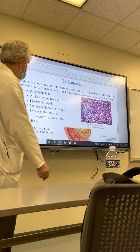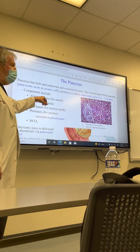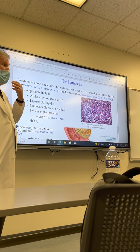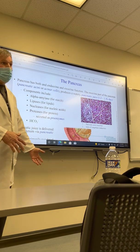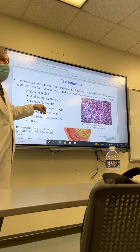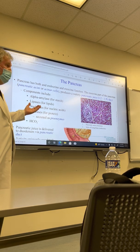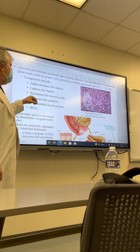All right, pancreas. Let's finish this up real quick. Pancreas, we've already mentioned, secretes enzymes that break down every category of organic compound. Amylase will begin the breakdown of starch, actually begun in the mouth with salivary amylase, but it's finishing the digestion of starch into things like maltose. Lipases for the digestion of lipids, assuming they've been emulsified by the bile salts. Nucleases that break down nucleic acids. And proteases, 4 different proteases for breaking down proteins.